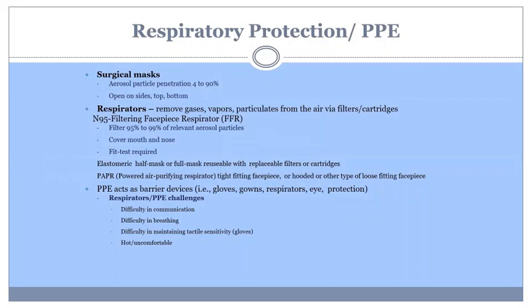The respiratory protection related to personal protective equipment. I'm not going to spend time on this as Tim covered most of this, but just to note that you have your surgical masks. And the interesting part here, and I think Tim mentioned this too, is that surgical masks really are meant to protect others from you. In the studies that have been done, aerosol particle penetration has a wide range, from 4% to 90%. So you can see the protection factor is very variable. And the problem here, of course, is that the surgical masks are open on the sides, the top and the bottom. So that's why the penetration can easily occur.